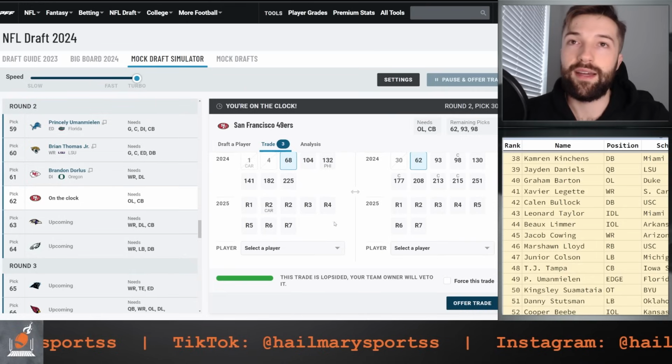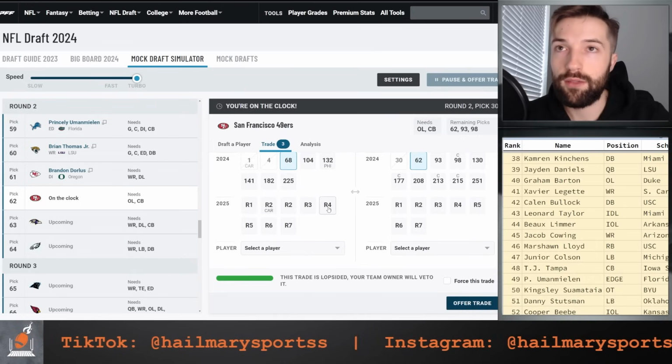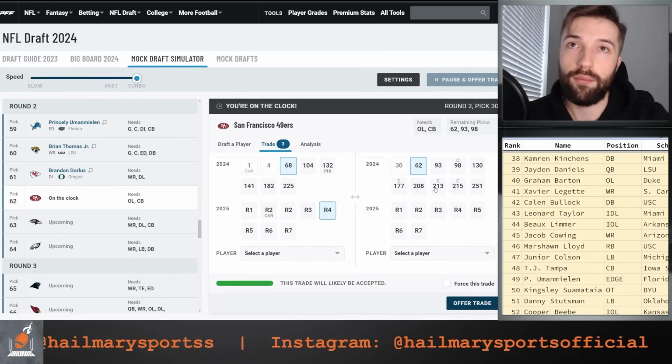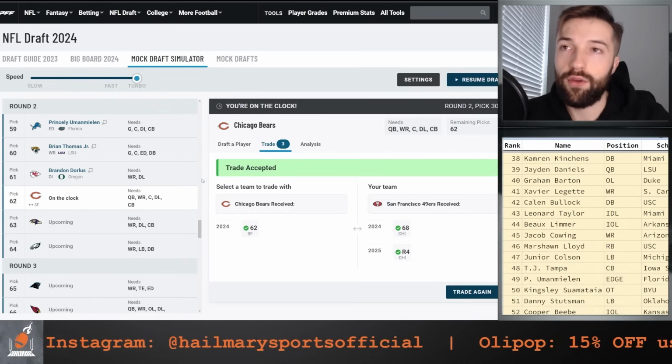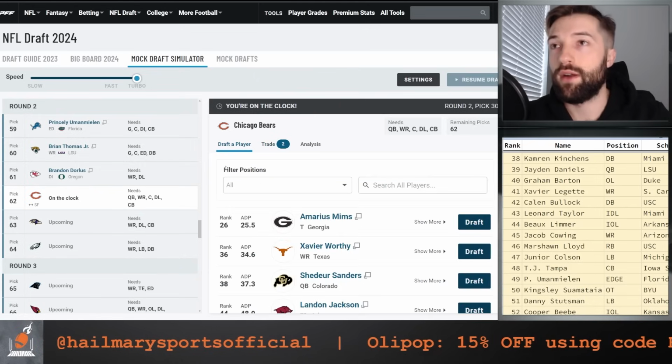And for this, I think the Niners will value future draft capital. You don't need too much more. So I'm going to ask for a 4th-round pick to move up this bunch. Again, if you want to do your own negotiating, feel free to do so. It's not going to affect this mock draft regardless.